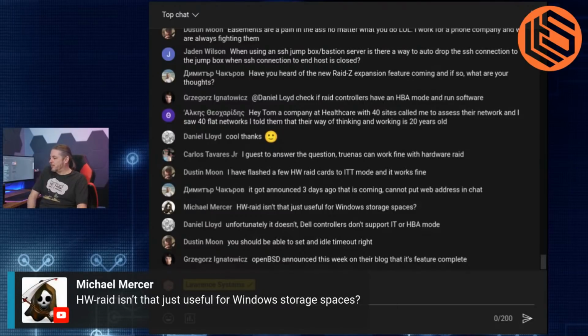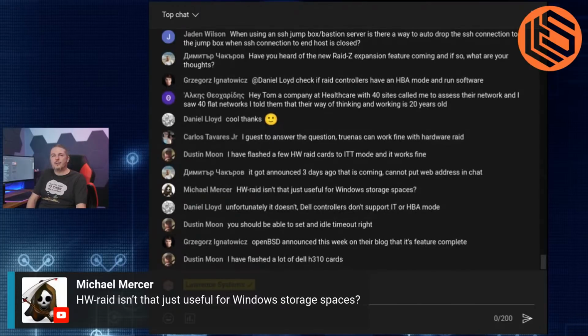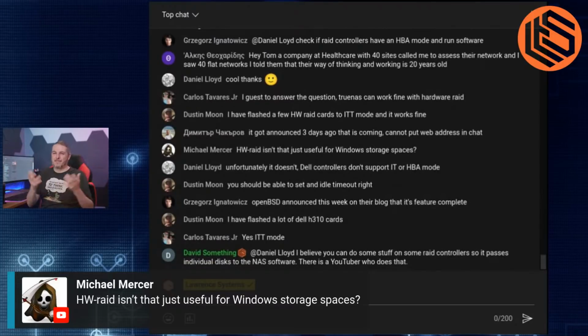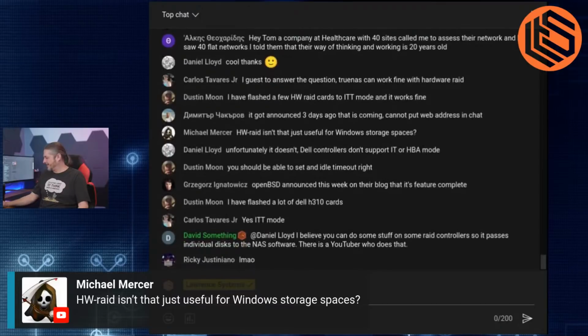Hardware RAID, isn't that just useful for Windows storage spaces? I don't think there's anything to make Windows storage spaces useful. It's not great. Wendell had a little rant about it on Level 1 Techs about the status of Windows storage spaces. It was kind of funny. And I say rant because it wasn't glaringly happiness over how well it works. It's actually not how it does work.